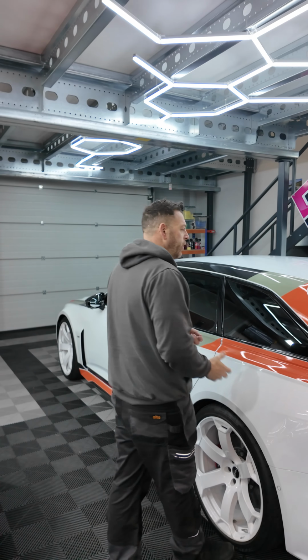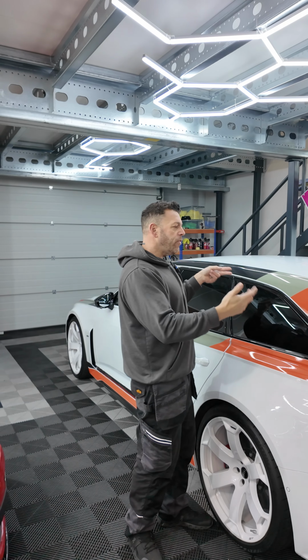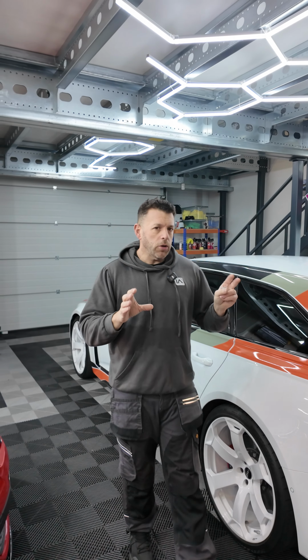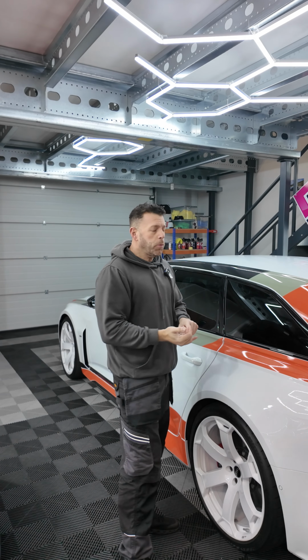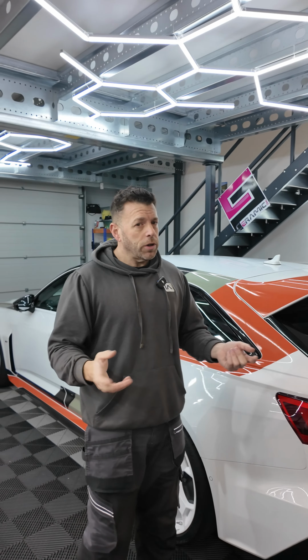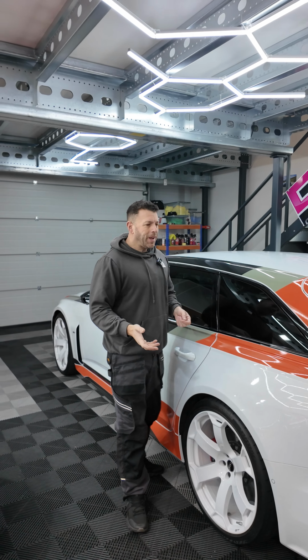But the problem you've got with that is you are removing the graphics from the car and then refitting them. So you've got the issue of, are you going to get them perfect? How much effort and time is it going to take extra to remove the graphics and then also basically take the glue off, which it is going to leave? And then you've also got the graphics to reapply over the PPF.